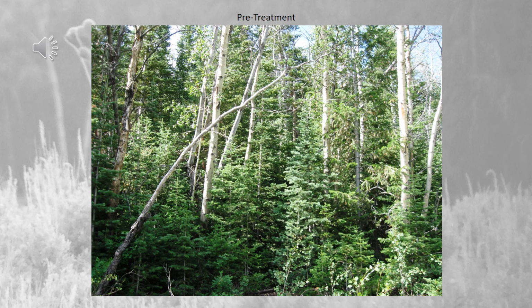Lastly, for this project, I wanted to show what a typical stand looks like that we target with prescribed fire. It is common to see dense conifer suppressing or inhibiting growth of aspen and other species, as shown in this photo, due to a lack of disturbance.